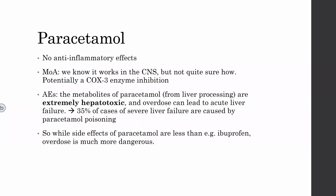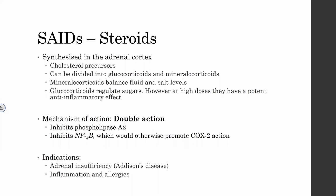But the main adverse effect is that its metabolite from liver processing is extremely hepatotoxic, to the point that 35% of cases of severe liver failure are caused by paracetamol poisoning. So while the side effects of paracetamol are fewer, you don't have stomach problems or these weird anti-inflammatory problems, if you take an overdose, it's a big deal. As opposed to, for example, ibuprofen, where an overdose will likely lead to gastrointestinal issues like stomach ulcers, but not death.